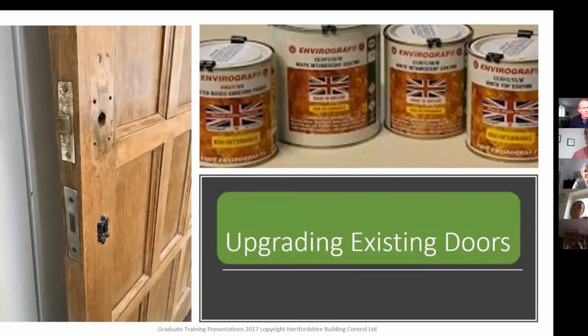Not in my experience for hollow core modern type doors, the egg boxes as we call them. I don't think there's anything that can upgrade those. What I would say is be very careful if you are going to select these products. Make sure they've been independently tested by a UKAS or equivalent accredited body, and that the manufacturers say that they are suitable for the particular door being upgraded. And sometimes panel thickness is critical, and sometimes you have to incorporate intumescent paper and all sorts to do the job.